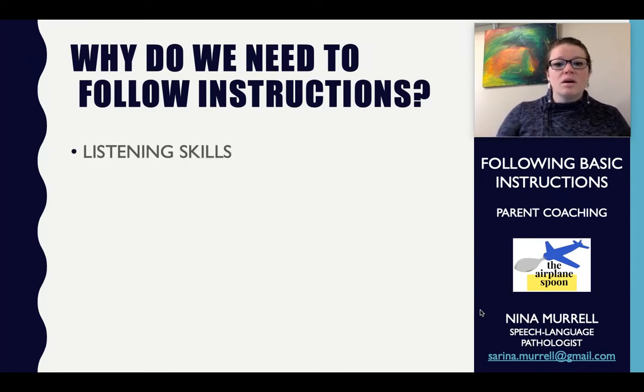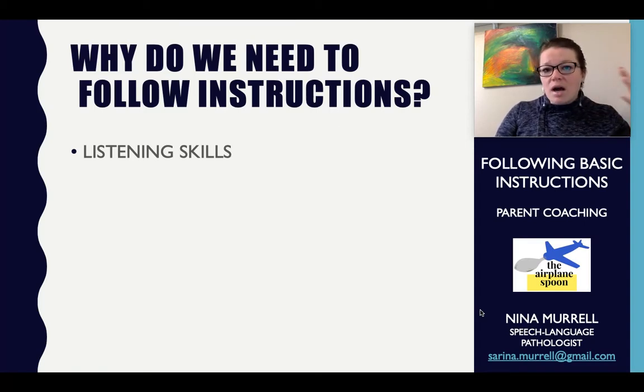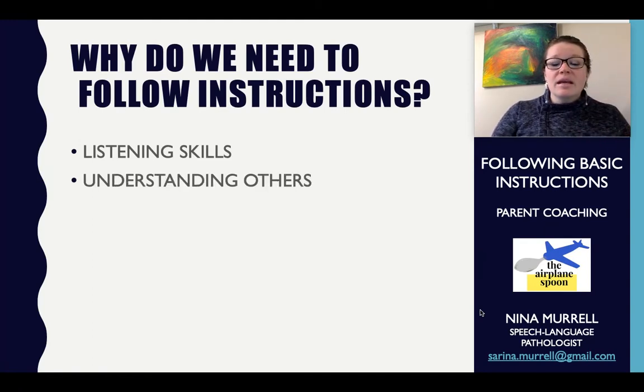So, following instructions, first of all, has to do with listening. I need to be able to hear the sounds coming in, process them, and understand the meaning of what those mean. That's all receptive language. Am I understanding what the words are? Now, somebody else is speaking to me, so I need to be able to understand that other person.